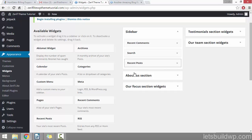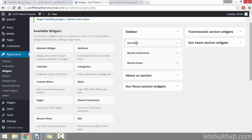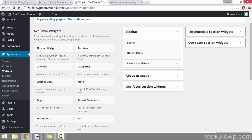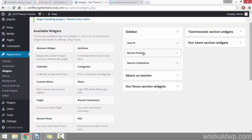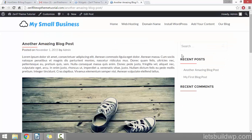and we're going to leave Search, Recent Posts, and Recent Comments. So I want the search box to appear at the top, so I'm going to click and drag that up to the top. Then Recent Comments I want at the bottom, so I'm going to click and drag that down to the bottom. And then Recent Posts I want in the middle. So now if I visit my site in the other tab and refresh the page, we'll see that we only have Search, Recent Posts, and Recent Comments. And under Recent Posts, you'll see our 2 blog posts appearing.